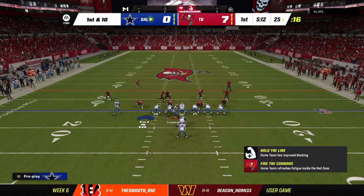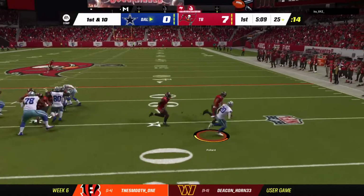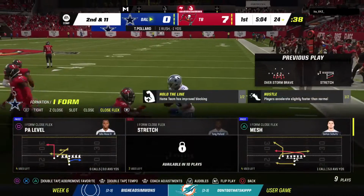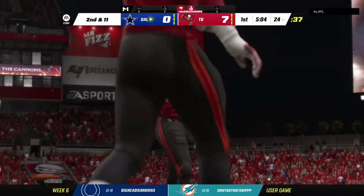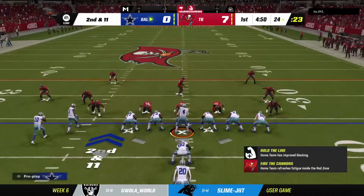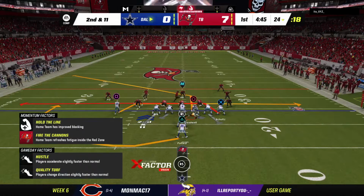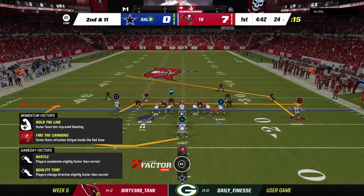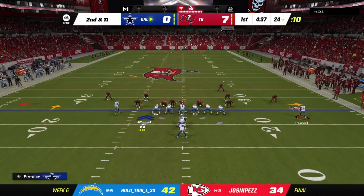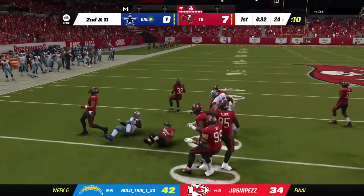Slot man moves right. They'll run with Pollard to begin the drive, and he will lose yardage and be backed up to the 24. Officially, it's a 1-yard loss. That's going to bring up 2nd and 11. They'll bring a receiver in motion right. On 2nd and 11 now, Prescott, short little throw to Ebron.